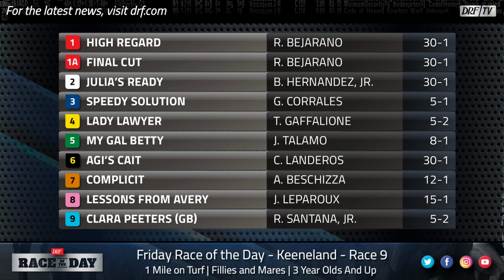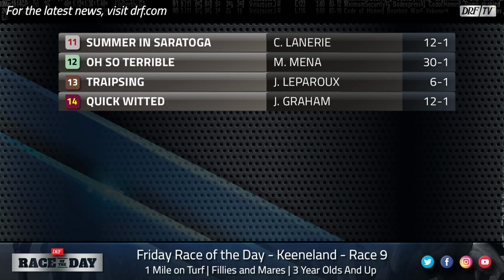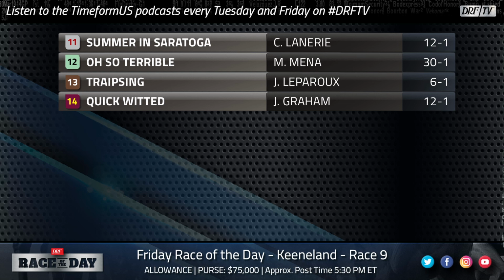I actually feel like she's held her form very well for these new connections since they've taken over this year. It seems like she's every bit as good as she used to be, but she never wins. I want to use her because she's going to be a price in this race, but I'll probably just mostly use her underneath.